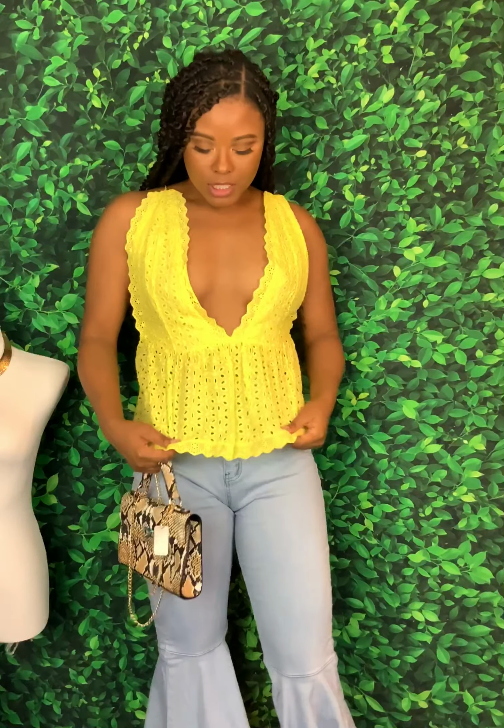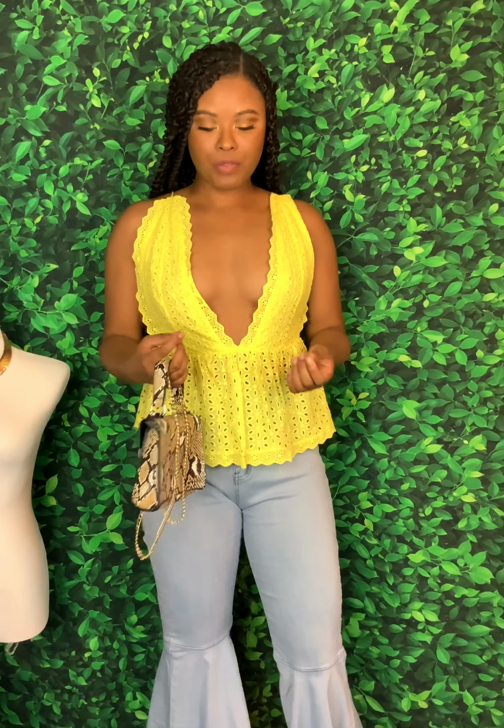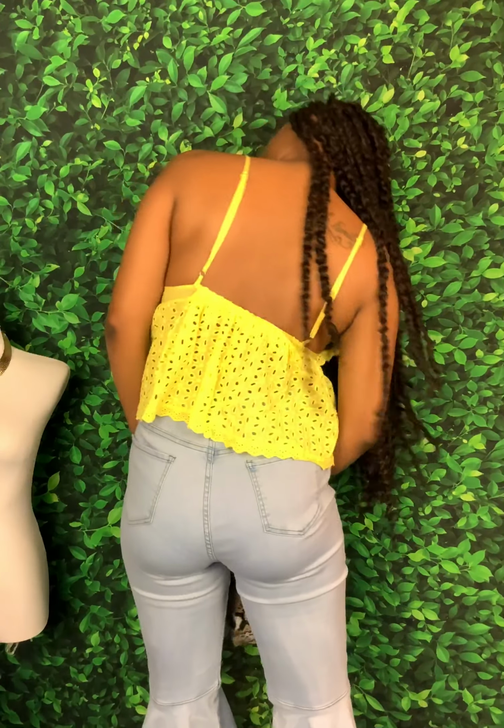Yeah, this shirt is a bit loose on me, and you could easily pop out of it. I'd recommend, if you were to get this shirt, double taping it. Here's what the back looks like.